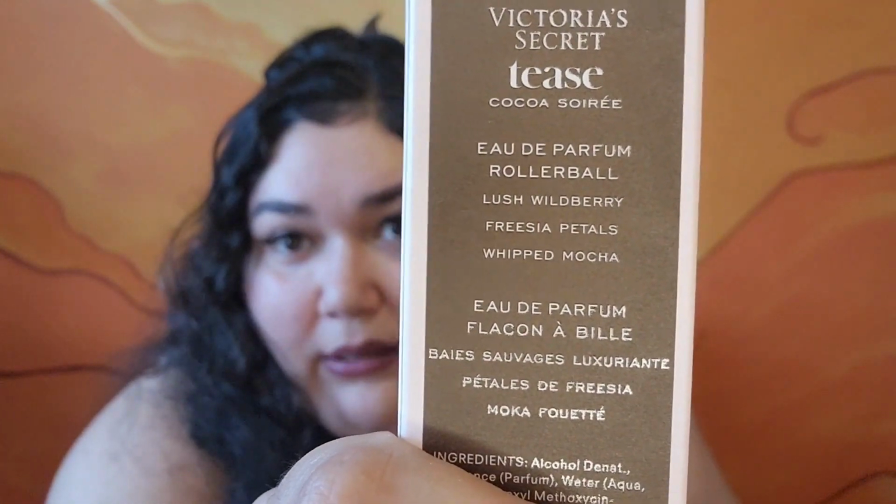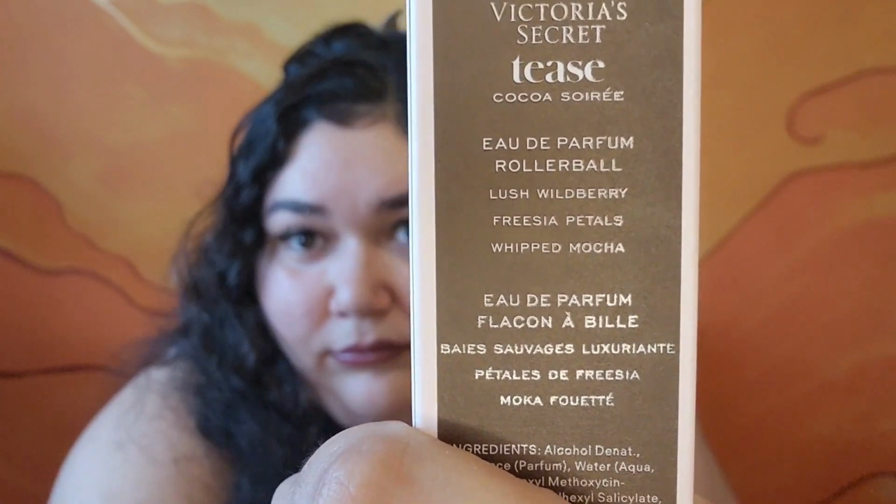Like, there's scent notes on here: lush wild berry, freesia petals, and whipped mocha. So there is no chocolate note, but apparently it smells like chocolate. We'll see. And it was on sale, so why not? If I don't like it, then I didn't spend too much money on it. It's just a little one. I can always give it away.